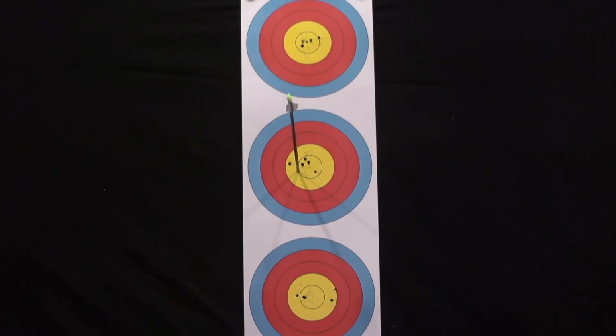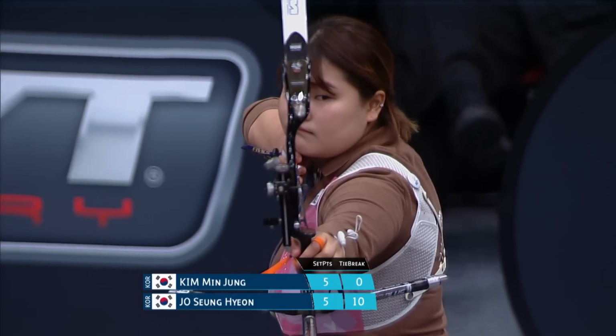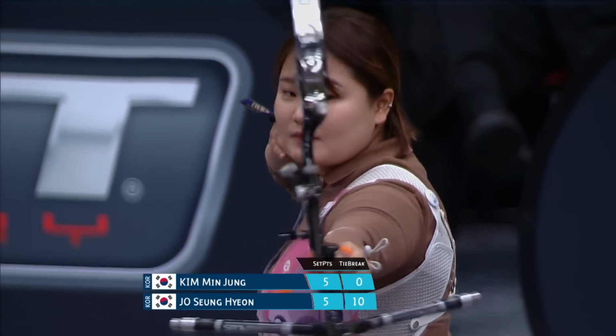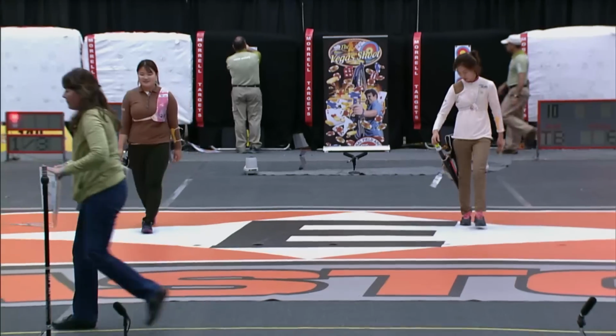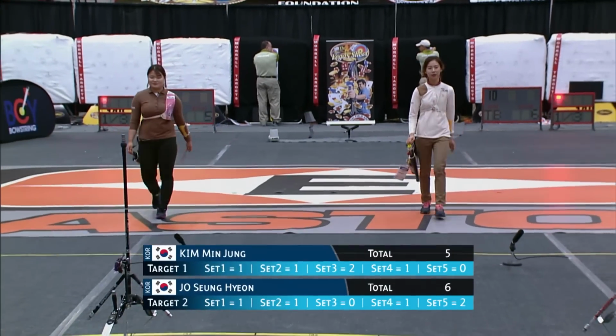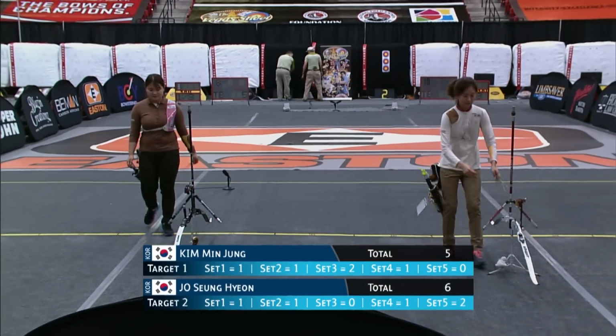Jo gets the first shot at breaking the tie, and it's a 10-liner, leaving plenty of room for Kim to salvage a victory from the jaws of defeat. But after holding for an eternity, Kim shoots a shocking 8. The comeback's complete. Jo Seung-hyun, coming from 2 down after 4 sets, claiming the gold medal in women's recurve.